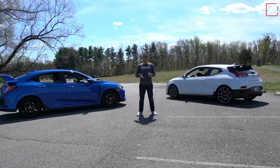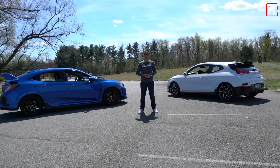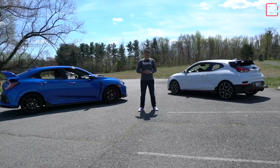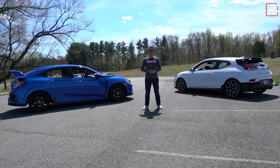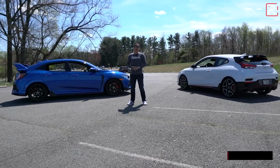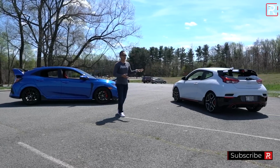So if you guys are actually looking to purchase a hot hatch, now may be the very best time to do so, because we've got two of the best hot hatches that money can buy right now. And the best thing about them, neither of them are a Volkswagen or a Subaru. They both come from newcomers in the segment, the Civic Type R, and then the newest newcomer, the Hyundai Veloster N. But let me first talk about my points with the Veloster N.